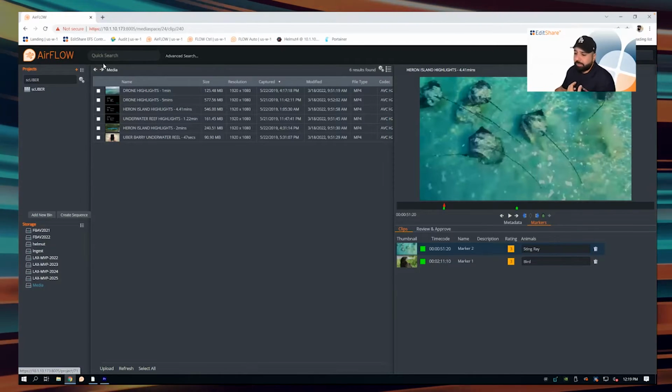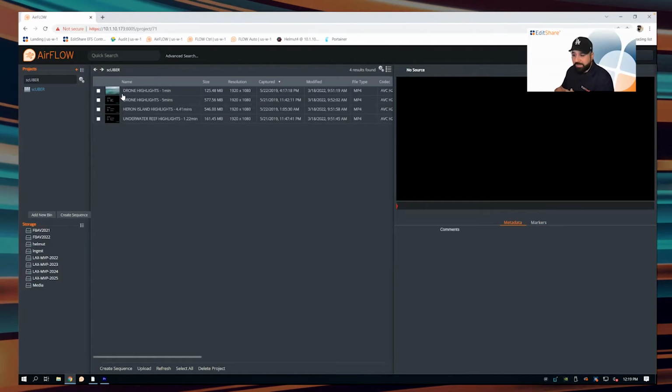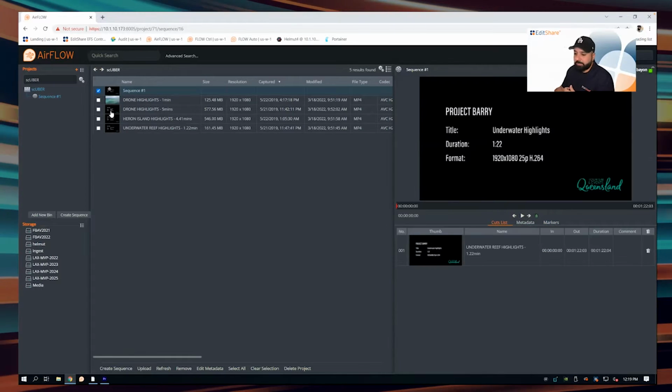All right, and I want to show you how quick and easy it is to grab any of these assets and throw them into our project here. So you can see you can add them one by one. Okay, if I then look at the project, it should list those assets for me, as you can see. And from those assets, I can then create a sequence which will allow me to load up that sequence and drop them into the sequence.